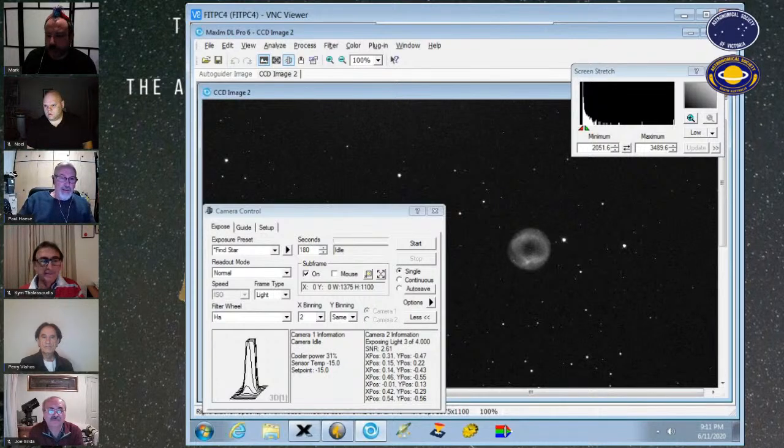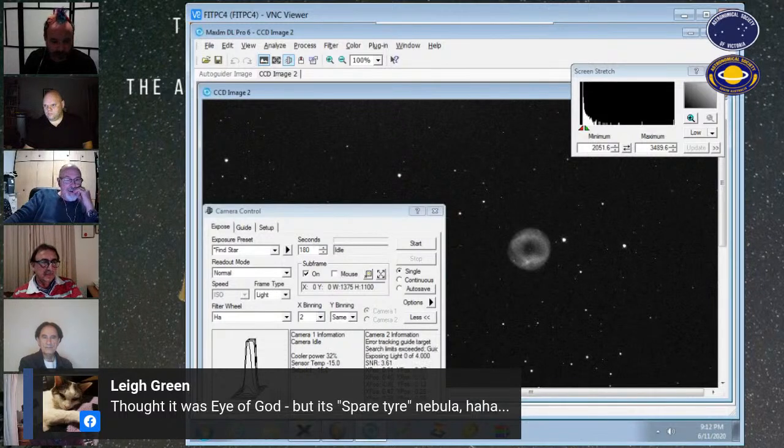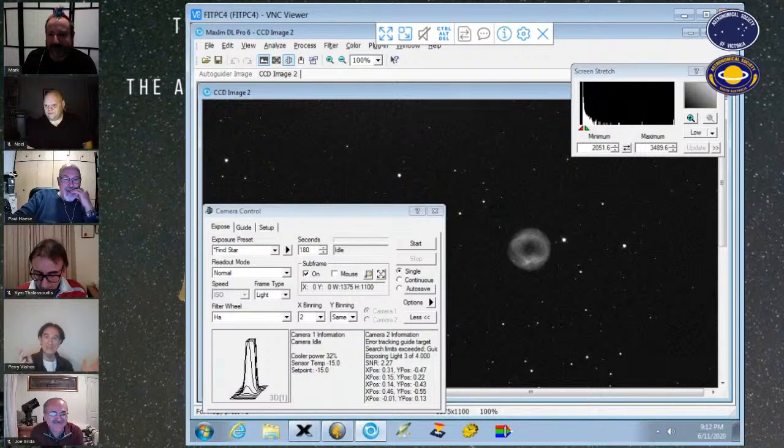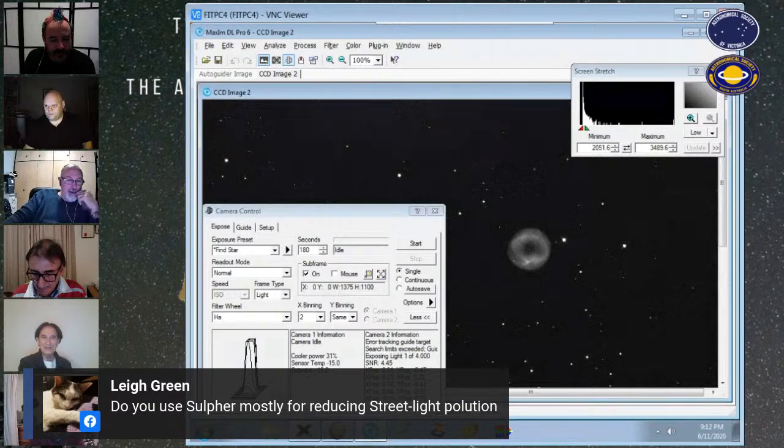Yeah. So this is your spare tire nebula, isn't it? Yes, that's the spare tire nebula. I was joking earlier, guys, on the private chat that we've got with the program, that I asked Paul if it was a full-size spare tire or one of those space savers. We haven't quite worked that out. It kind of looks a bit like a space saver to me. Well, in my car, there's no spare of any size whatsoever. There's a little can of stuff that pumps up your tire, and that's it.